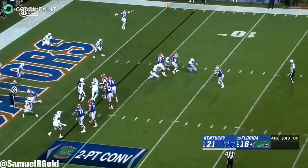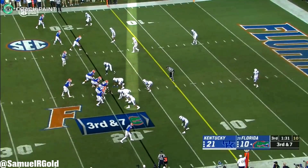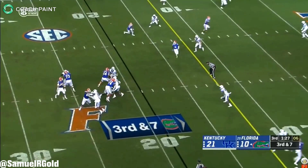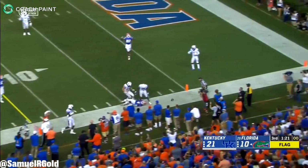His speed and hip fluidity to stay on a receiver's hip pocket was something that really impressed me as I went through his film. He can definitely cover man-to-man, and I don't think that part of his role should be ignored. While I definitely did see potential for him as a man coverage defender, I think he's much better in that role than he is as a pure zone dropping linebacker.